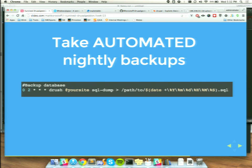This is not exactly a defense procedure; it's more of a disaster recovery procedure. But you want to make sure that you're taking automated nightly backups, and that is true, by the way, even if you're on some platform as a service system that makes backups for you, because generally those backups on a PaaS system will run not as often as you need them to.